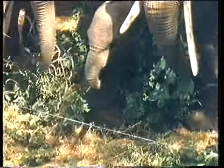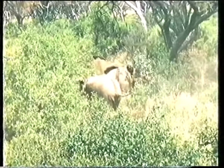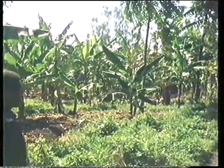He put up a trial fence. The first elephant touched it, got a mild shock, and then the matriarch went screaming mad. The trial electric fence didn't last long, but elephants are quick to learn from unpleasant experiences.